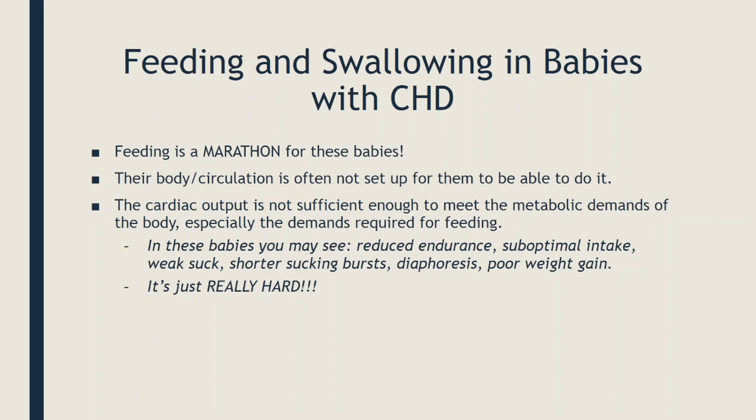You'll see a lot of shorter sucking bursts. Again, they just can't maintain successive sucking, swallowing patterns. Sometimes these babies will get sweaty with feedings, and you'll definitely see poor weight gain. It is just really, really challenging for them.